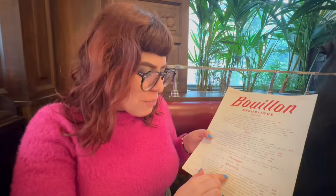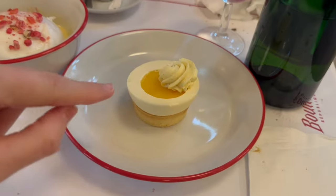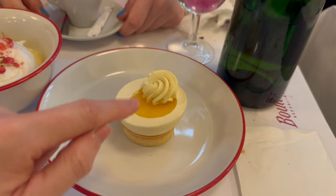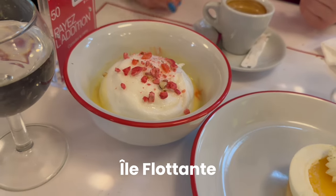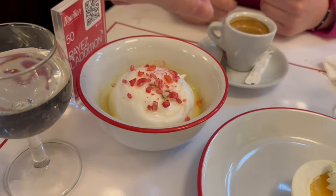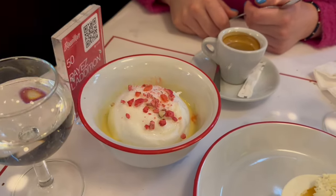We have the menu for the desserts. Tiffani is trying to read them with the French accent. Brioche perdue, chantilly. Dora, hola. We have the desserts. This is the special Easter dessert. It's called an Easter egg, but it's like the egg mayonnaise. So you can see the yolk, the white, and the mayonnaise on top. It's vanilla cream with lemon curd. And here we have a famous French dessert, the Île Flottante, floating island. It's beaten egg whites, praline rose, which are pink caramelized almonds, crushed on top. And we have the vanilla custard at the bottom. The mix of textures when you put your spoon inside, it's so good.